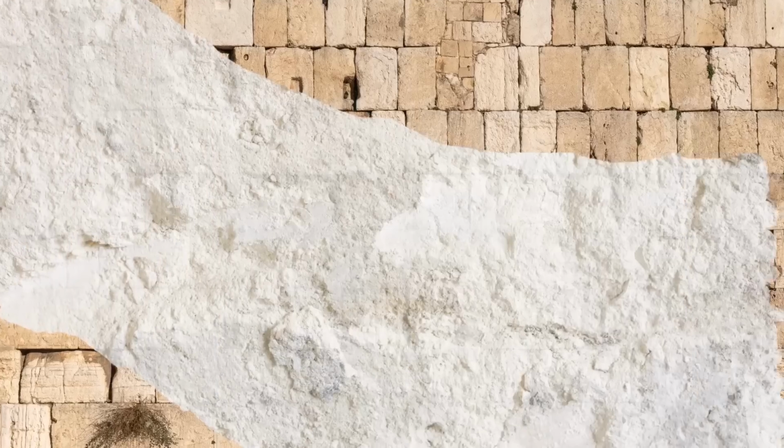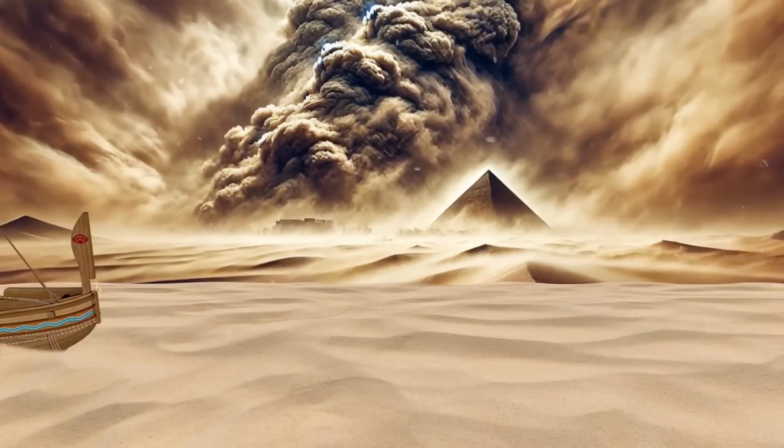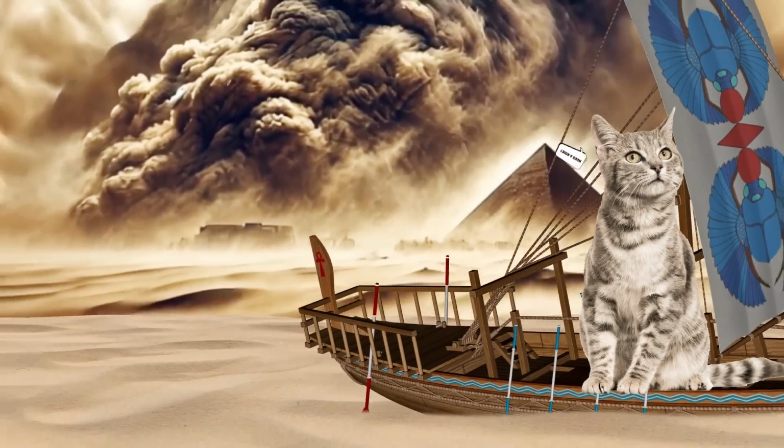The outer walls originally had a plaster of white limestone. It reflected sunlight. In the desert sun, the structure housing the boats must have shone from miles away. Ancient Egyptian builders used the same technique to cover the pyramids 500 years later.